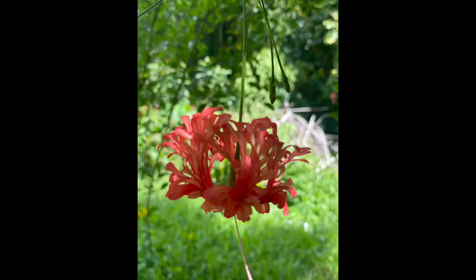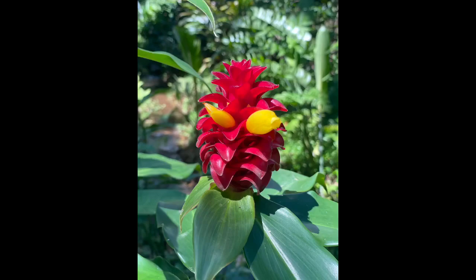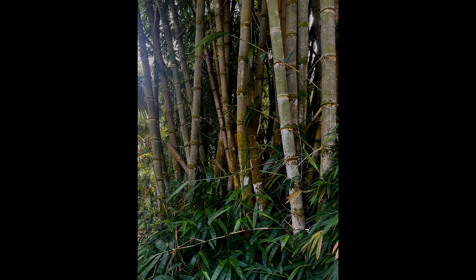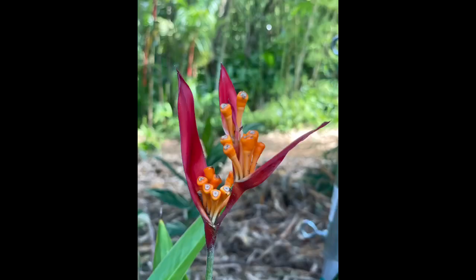This was a gorgeous flower. And this bamboo was very colorful. The stalks were red and green. This flower had these little yellow pods on it. Again, here's that red and green bamboo stalk. Here's more bamboo. This was huge bamboo, just gigantic height of it. And they're finding that it is very invasive and difficult to control.